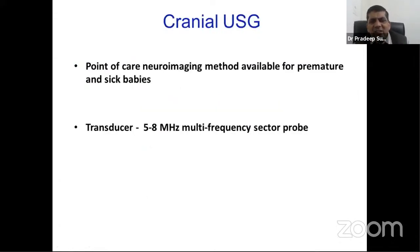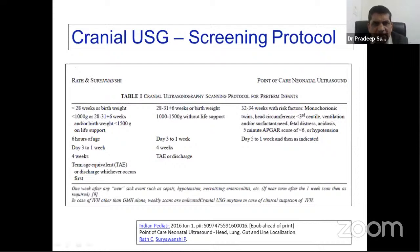Just now we learned that a 4 to 8 probe transducer is useful, and a sector probe is useful for doing cranial ultrasound. This is the screening protocol we have written, which was published in Indian Pediatrics in 2016. If the baby is less than 28 weeks, less than 1 kg, you should screen on day 1, 3, 7, 14, 28 and before discharge. Smaller the baby, more screening. Simple thing: within 24 hours, that means 1, 3, 7, 14, 28, and before discharge.